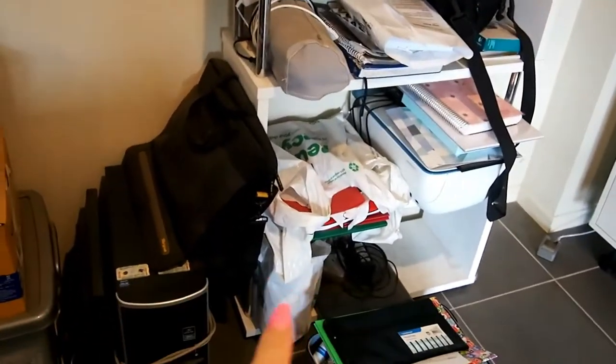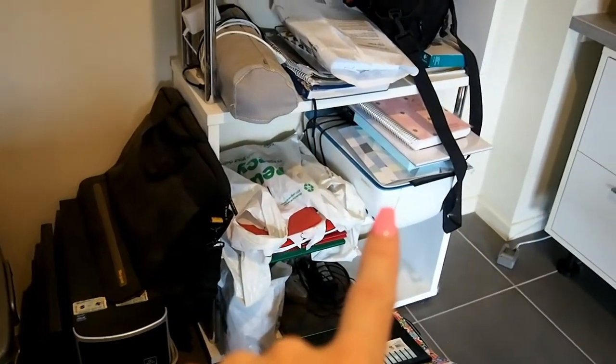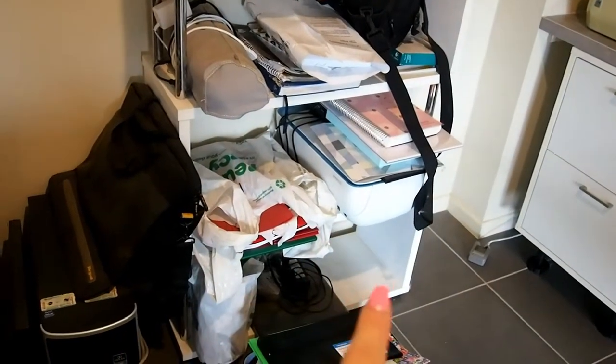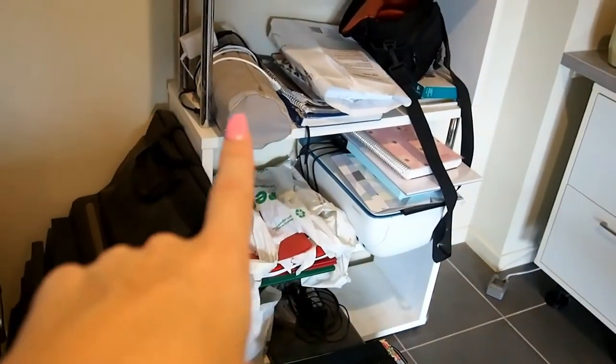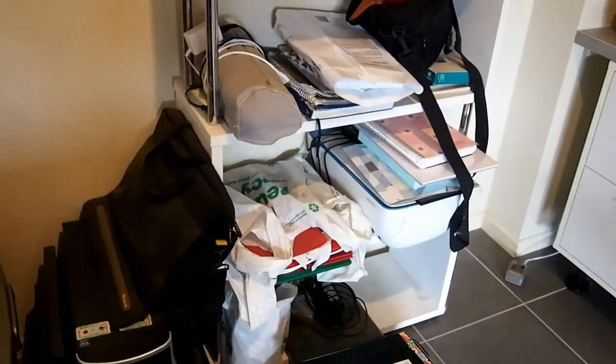I'll probably put the bigger stuff, so I have a spare printer here that I might give to Aiden, my oldest. I don't want to throw it out, there's nothing wrong with it. So I might just put it down the bottom, and there's another one, that's a Silhouette. So I might put that down on the bottom. I don't know. Maybe I'll keep a shelf for planner stuff, maybe.